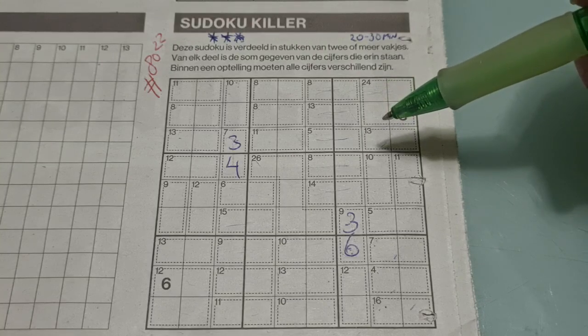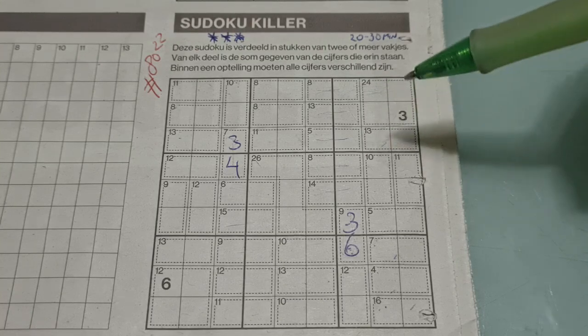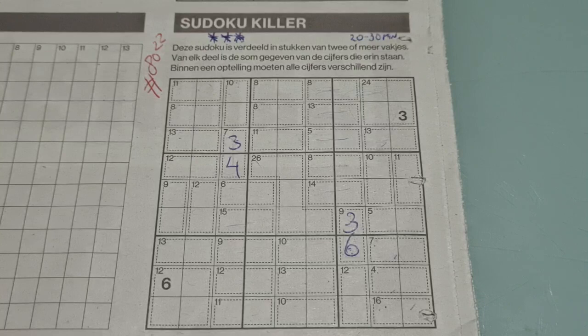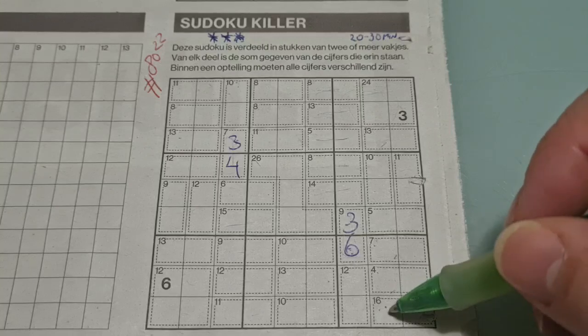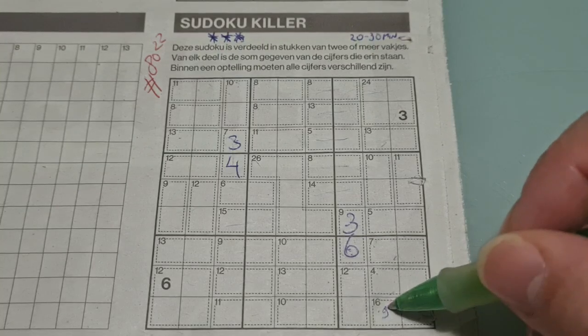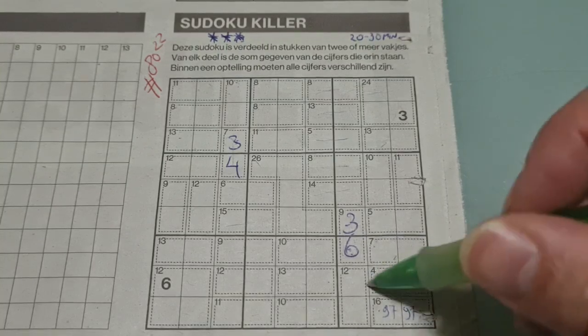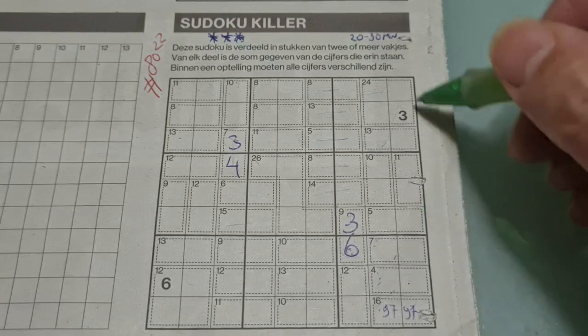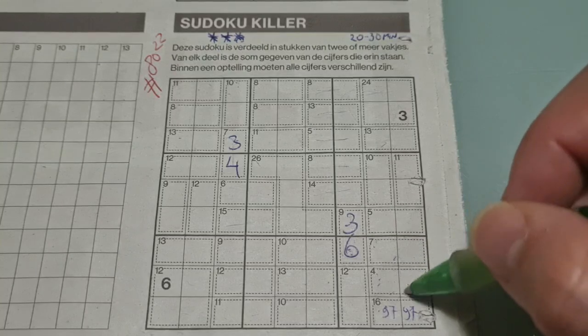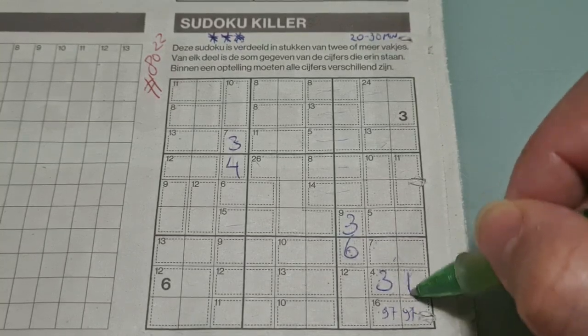I'm looking for boxes with only 1 combination. That's my next strategy. How about the box of 16? Only 1 combination, 9 plus 7. Here the box of 4, only 1 combination, 3 plus 1. We have a 3 in this column, last column, no 3 there. 3 should be there, 1 goes there.